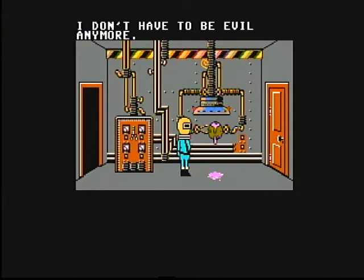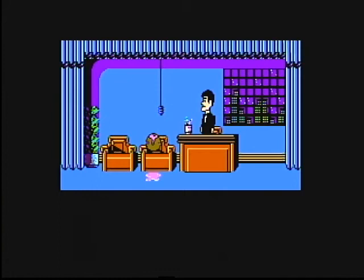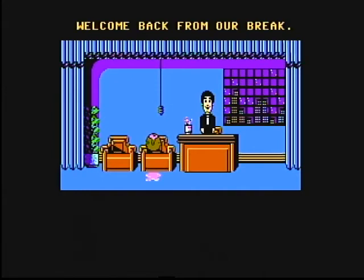Does he not have to be evil? Nope, he doesn't have to be evil anymore. He can be rich instead, although most rich people are probably evil anyway. I say most. That doesn't even show what happens to Sandy now, think about it.